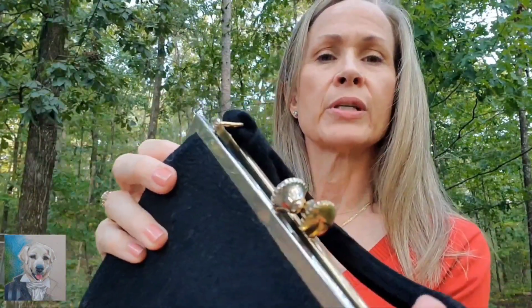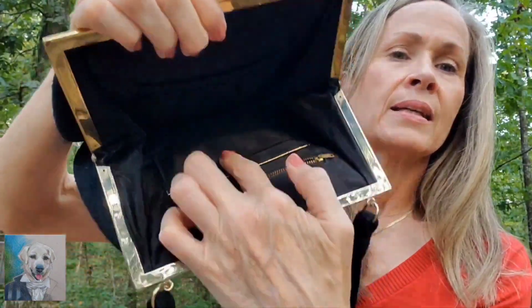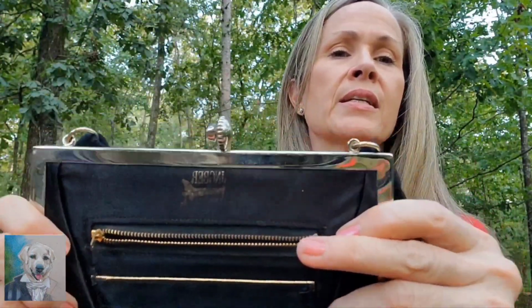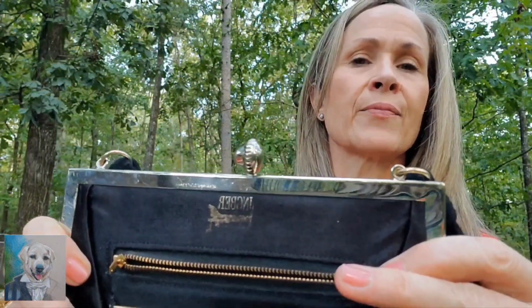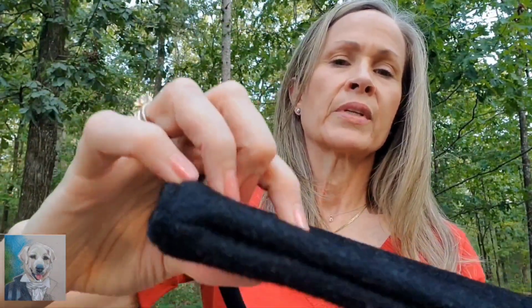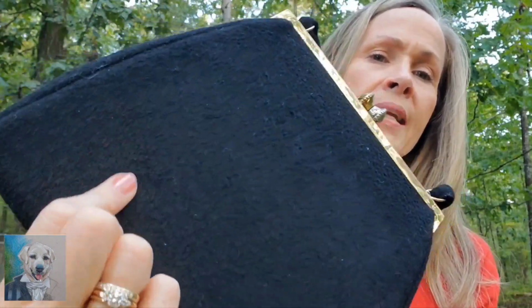So, and this is wool. It's a really nice one, and it's parts gold tone, parts silver tone, and it's in great condition. And it is true vintage. It is not just a vintage look-alike. And it's very nice. Little snaggy part right there, but I can probably take care of that with a sweater shaver, which I intend to do.